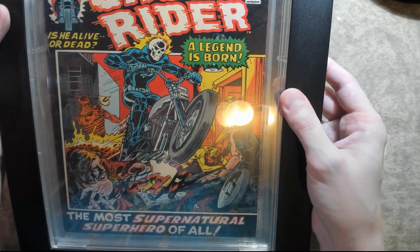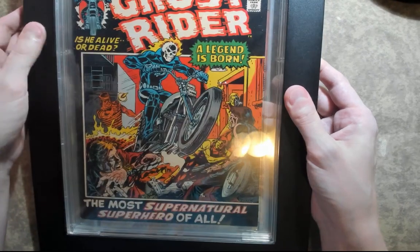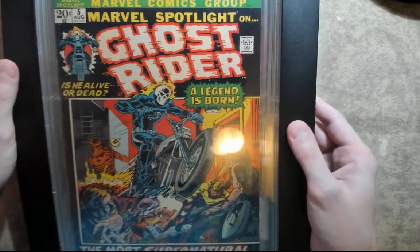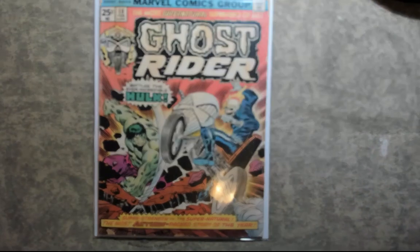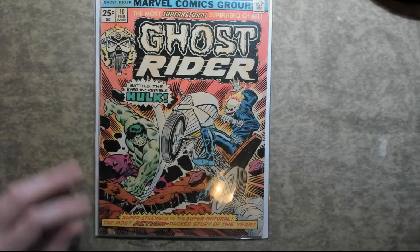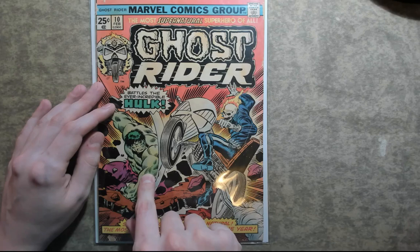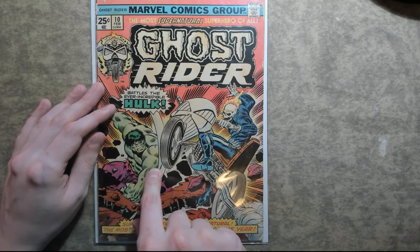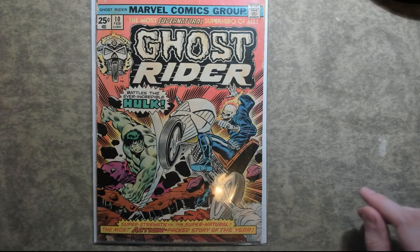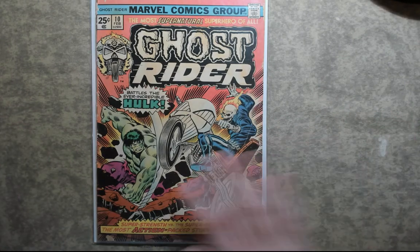This one's signed by Roy Thomas, who was the guy who wrote that Star Wars comic. Also, Gary Friedrich, who were co-creators of Ghost Rider. But Marvel Spotlight number 5 is actually reprinted in Ghost Rider number 10. The Hulk does not appear in this issue. It was a mistake. They sent out this cover to the printers accidentally, and he's not actually in this issue. He's in issue number 11. So it's a weird thing.